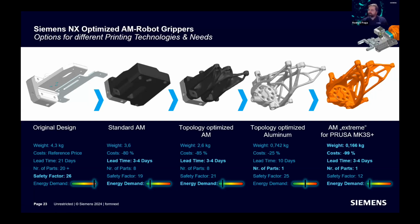But then we identified that, okay, why not print this part in polymer instead of aluminum? And then it works. And you see that the benefits are extremely, extremely relevant here. So cost reduction of 99% in total, lead time of 3-4 days, depending on the machine you have, on the technology you're using. So it's just an example to start our gripper story here. And you can see how additive manufacturing can make your grippers or your products much more efficient.